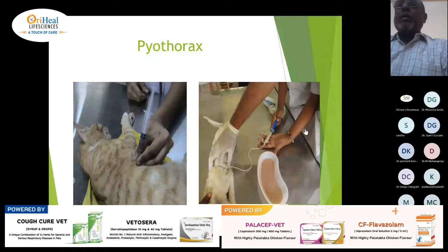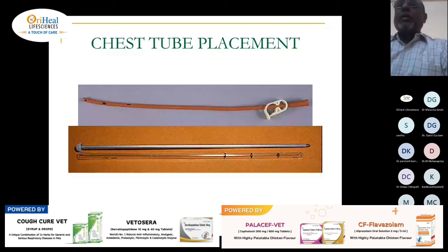Next is chest tube placement. Chest tube placement is very important. Supposing you have lots and lots of fluid and you think it's going to keep occurring again and again, so you need to put a chest tube so that fluid can be drawn from the pleural cavity at regular intervals.